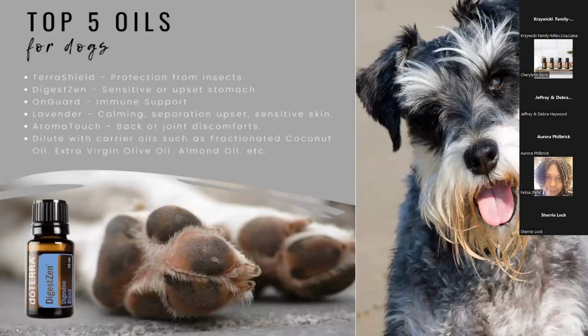The top 5 oils for dogs. TerraShield, which we all know comes in the spray form now. This is a really good thing for the dogs. You can actually just put a little spray in your hand and rub it down their back, or you can put it on their pads. Digest Zen is good for any sensitive or stomach issues.